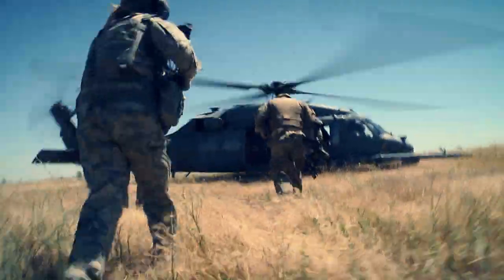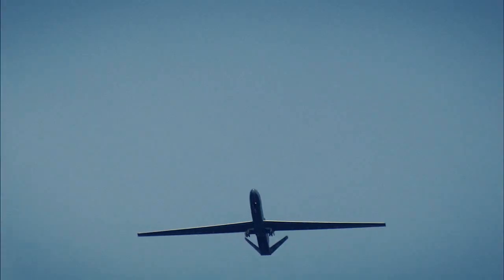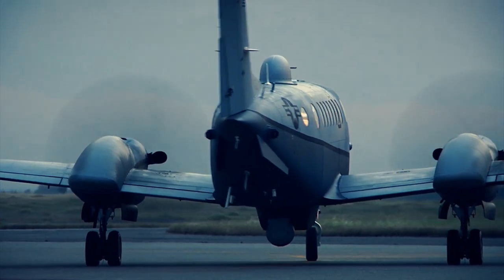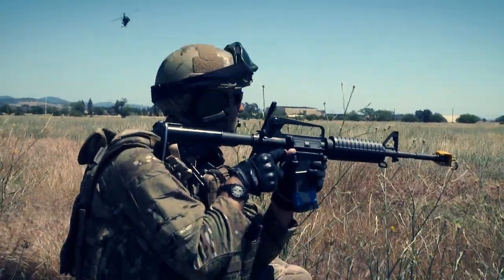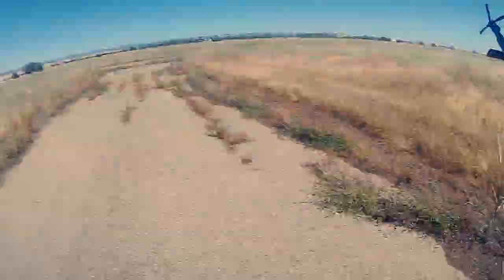The exercise was the first of its kind, involving support from all of Beale's ISR assets to support a personnel recovery operation. Taking advantage of Beale's weapon systems proved successful in an operation that is normally carried out by other conventional Air Force units.